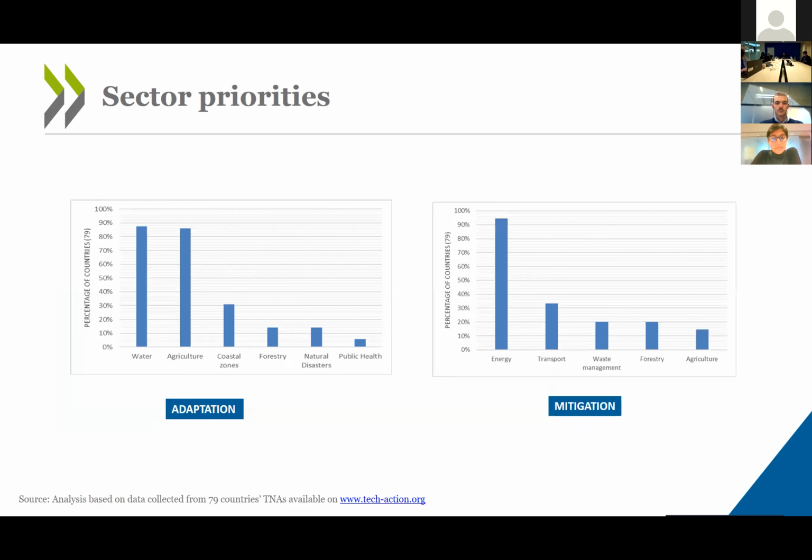Next one, please. Building on the data derived from the developing countries' self-reported climate technology needs through the TNAs, these next few slides provide an overview of the sectors and the type of technologies that they have prioritized within mitigation and adaptation. This data is extracted from TNA reports completed during the last decade, from 2011 to 2020, and includes information from 79 countries on their key priorities, sectors, and technologies.